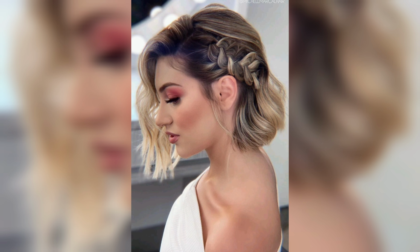Wispy or textured bangs. These are softer, lightly textured bangs that are less blunt and have a more feathered or wispy appearance. They can add a touch of romance and softness to the overall look.